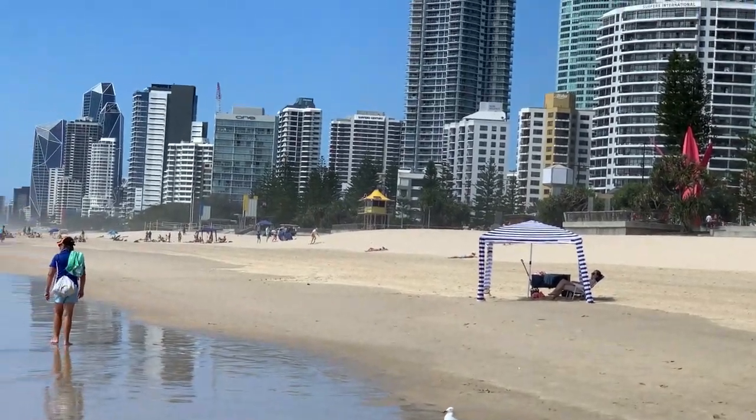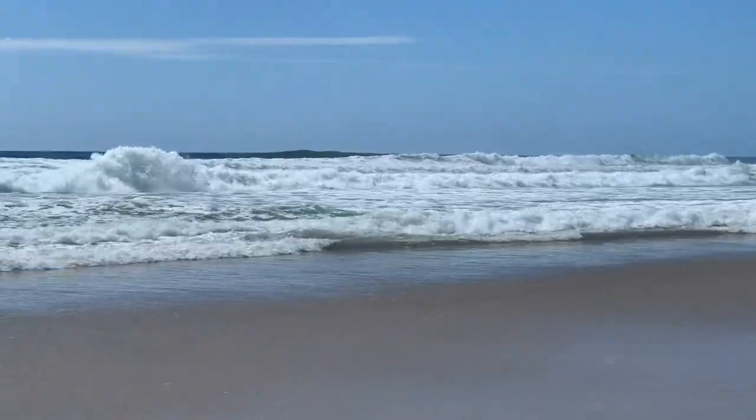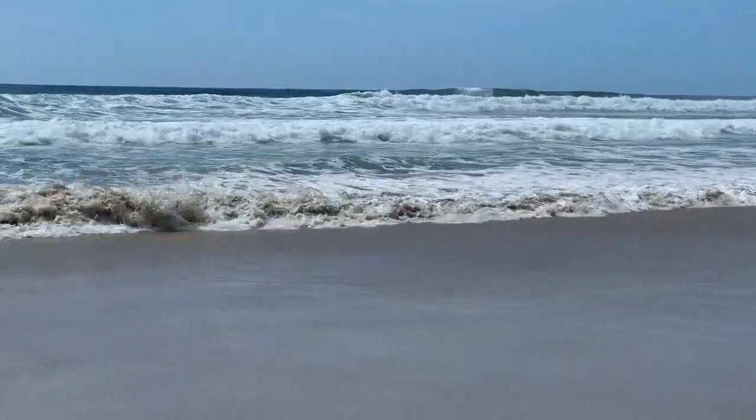If it is more windy and rainy weather, they just put sign boards for warning and danger. Sometime they close the beach strictly.